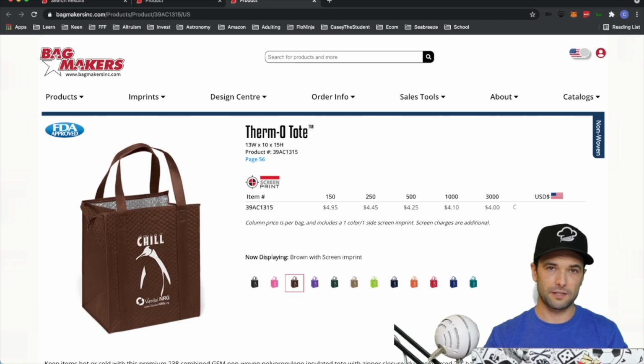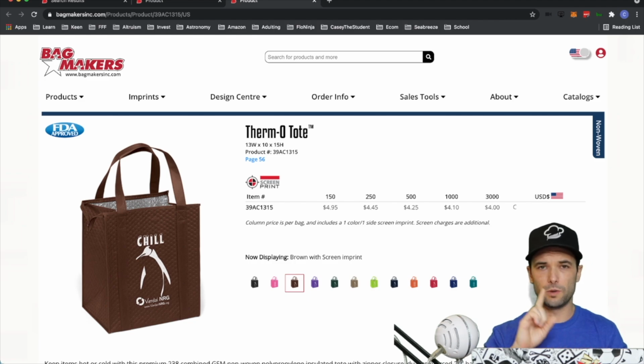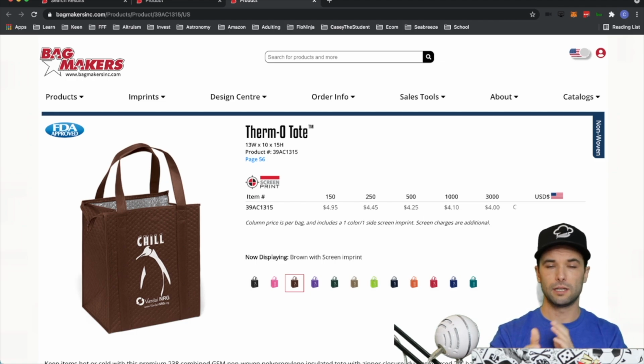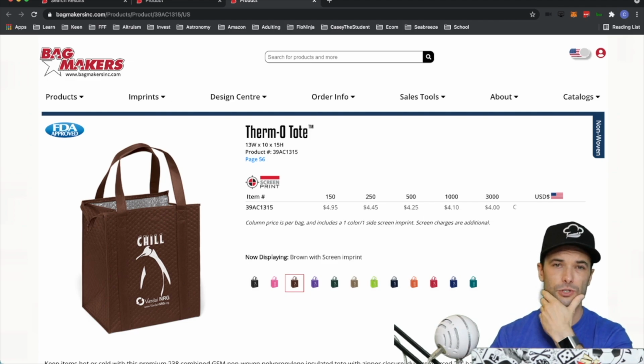I would suggest, to keep things as affordable as possible, I would do the screen printing with one color and do it on one side, and then you can pick the color for your screen printing, and most of you will have 2 base colors for your brand. I would pick one of the base colors. Now, the lighter colors are obviously going to show dirt a bit faster, so if you have 2 light colors, you gotta flip a coin as to which one you want to be on the bag.